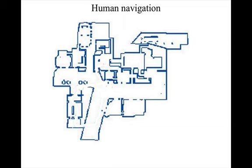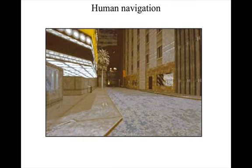To test the role of the hippocampus in a lab setting, subjects with no particular navigational expertise were asked to explore a virtual town. This shows a map of the town, and this shows a typical view. They explored the town using this type of view for a number of minutes, and they were then asked to go to a specific location. They were either guided by arrows or asked to find their way just using their earlier experience.